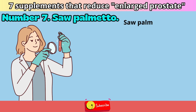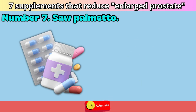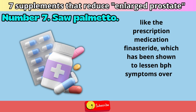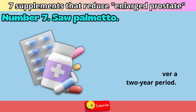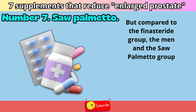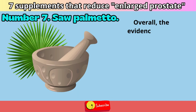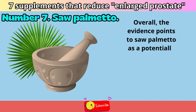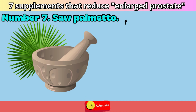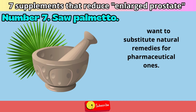Saw palmetto was shown to be as effective in another study that was published in the Journal of Urology, like the prescription medication finasteride, which has been shown to lessen BPH symptoms over a 2-year period. But compared to the finasteride group, the men in the saw palmetto group had fewer adverse effects. Overall, the evidence points to saw palmetto as a potentially useful and secure therapeutic alternative for men with BPH who want to substitute natural remedies for pharmaceutical ones.